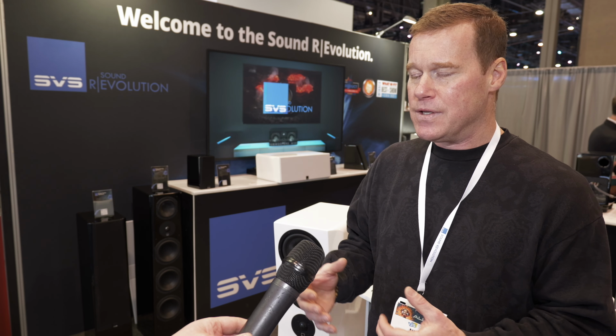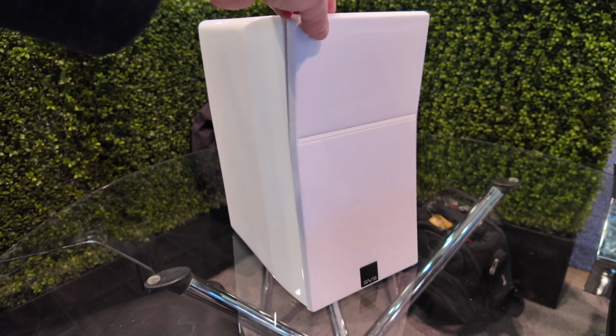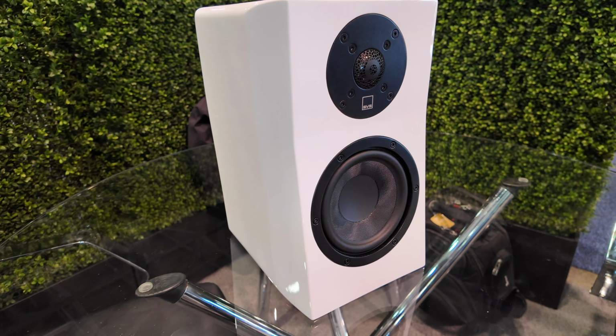So you get that airy, unveiled, sparkling highs that are effortless. No matter if you're listening to the crash of a cymbal or the screech of a car tire, it'll really handle all those musical elements and cinematic elements very accurately.